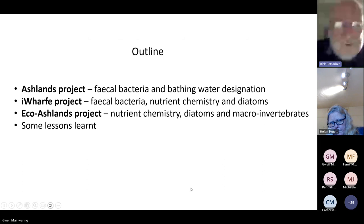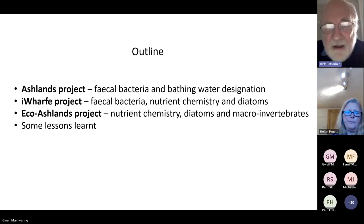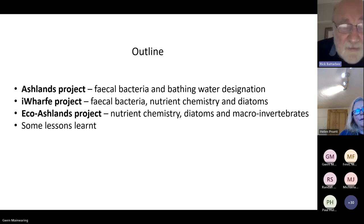So I called it the iWharfe project, but essentially it's an amalgam of a number of projects, starting with what I've called the Ashlands project, which is all about fecal bacteria and bathing water designation in Ilkley, moving on to the iWharfe project, which brings in not just the fecal bacteria story, but also nutrient chemistry and nutrient enrichment using diatoms as well as chemistry. And then finishing off with what I call the Eco Ashlands project, where we're focusing back on conditions around the sewage works upstream and downstream of the town of Ilkley, looking at the impact or lack of impact in some cases of untreated effluent and treated effluent on water quality, and bringing in at that point macroinvertebrates as well as chemistry and diatoms. And then finishing off, hopefully if I have time, with some reflections. Next, please.